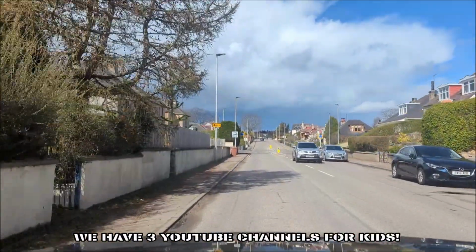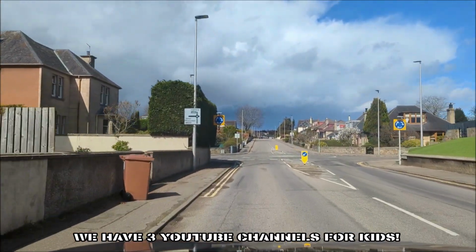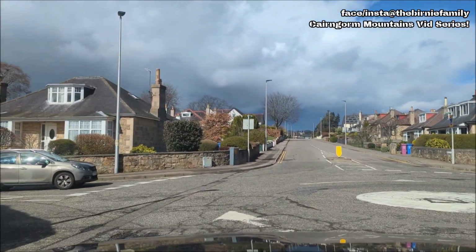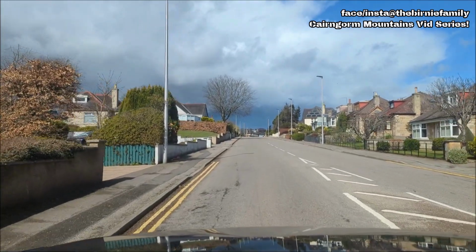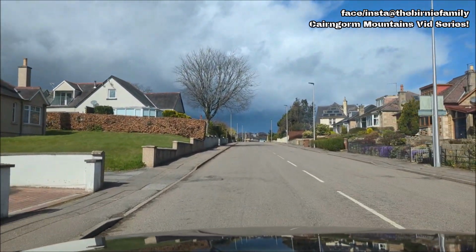Now, there's only really two ways you can normally take to where we're going. And we've used those roads quite a lot in our motor vlogs, so I'm going to change it up this time. We're going to head off to Inverness, and we are going to go down the A9 from that point. And I don't think we've ever taken footage of that particular part of the Highlands. So that's the video you're going to see.